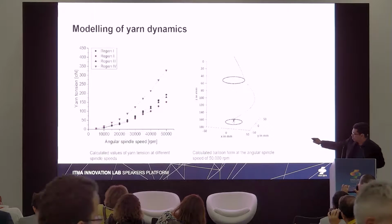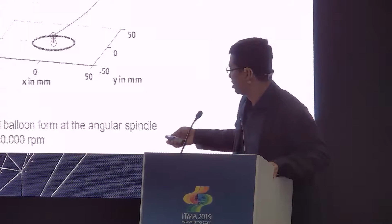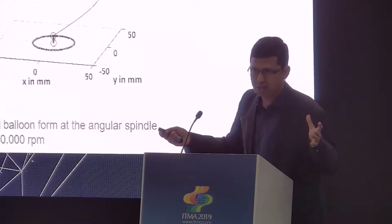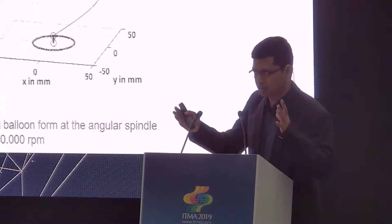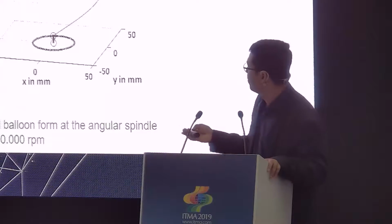This is a predictive model. It is a calculated, estimated model, because the estimated balloon form at the angular spindle speed is 50,000. So I will show in the next slide that the highest diameter could be like 62 or 65 millimeter. So it is also important for the machine construction, especially for the spindle gauge.